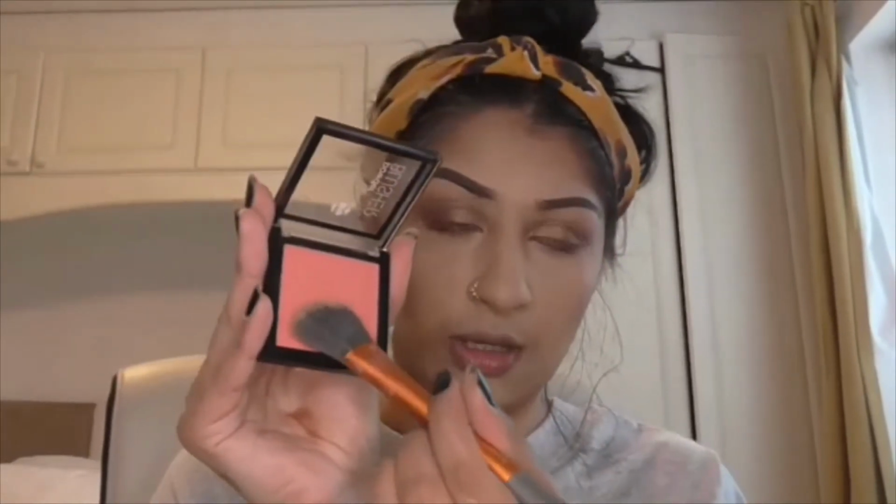I'm not massively into blush, but I do think it looks really cute, so I'm going to apply it like this. Oh, by the way, I just use this brush here, and then I just apply it like this. If any of you guys have tips on applying blush, please tell me, because I'm new to that. I only do it very occasionally. So you know the drill.